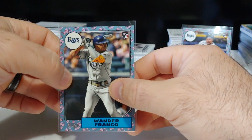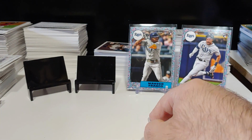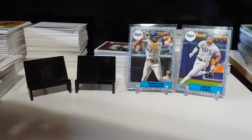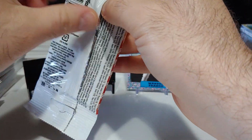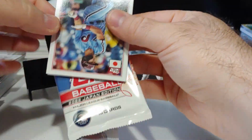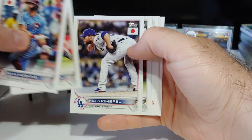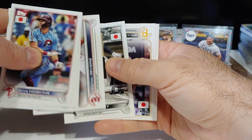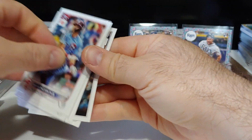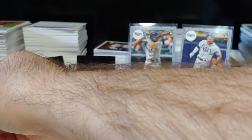And there are variations of this as well. There's golds numbered out of 25, reds out of 5, and 1 of 1s. I've ripped a couple of boxes of these and haven't hit any 1 of 1s, but I have pulled some variations of the cherry trees, which are really, really nice cards. All right, let's see who we got here. Kwan rookie card. Rafael Devers, Lou Bob, Garrett Cole, and Matt Chapman. So nothing crazy happening in that pack. All right, next pack up.